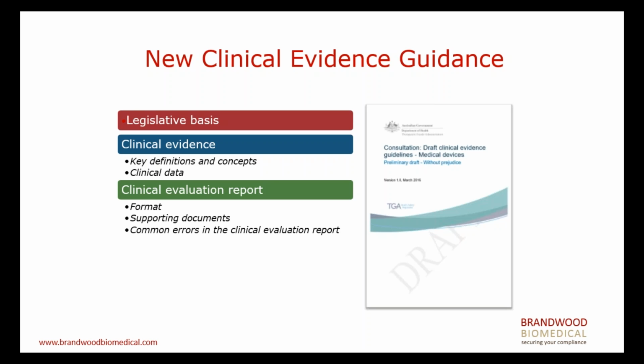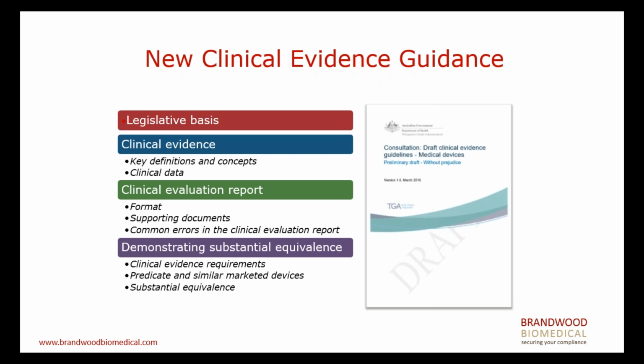The other major thing is just presentation of the reports. We have gotten feedback that just a simple presentation and sometimes the poor quality can really make it difficult and make it a lengthier process. So the guidance talks about format and common errors in clinical evaluation reports, how to present, and substantial equivalence.